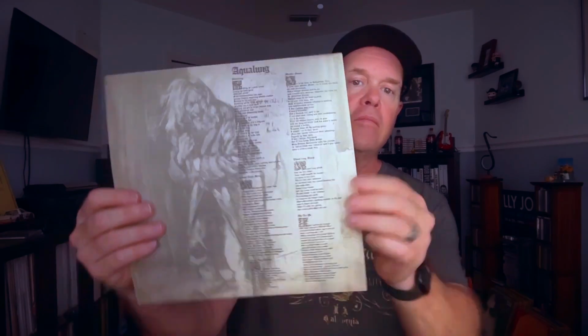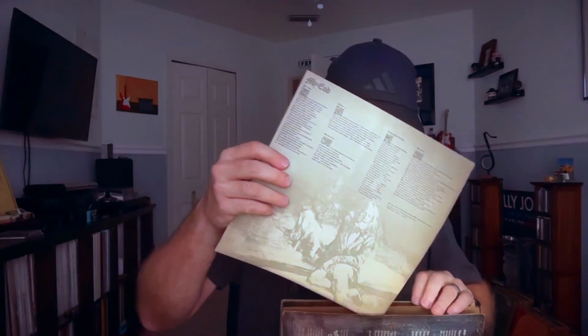Jethro Tull, Aqualung. I have a really good copy of this, so this is probably going to be going. I have one of those anniversary editions that are really good. It does have an insert, looks like lyrics, maybe some credits. So that's kind of cool. I like all those little extras that you get in albums sometimes.